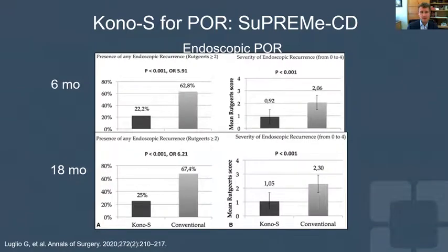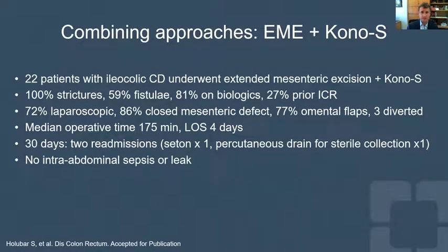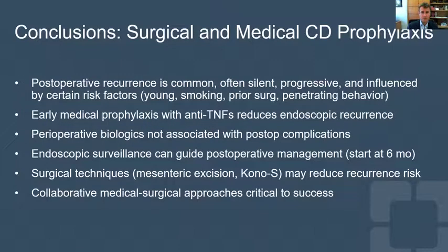And the Kono-S anastomosis has been studied in a prospective fashion in the SuPREMe-CD study and shown to be associated with reduced endoscopic post-op recurrence rates, both early and later, as well as reduced later clinical recurrence and no difference in surgical recurrence or surgical complications in the perioperative period. So potentially a role for a novel anastomotic configuration to influence post-op recurrence as well. Recently, the group from Cleveland Clinic, headed by Stefan Holubar, have described a unique or novel combination of these two approaches, combining extended mesenteric excision with a Kono-S anastomosis, and it does appear to be safe in the perioperative period, and the influence on postoperative recurrence is still being studied at this point in time, but look forward to that.